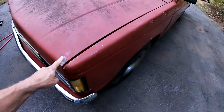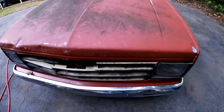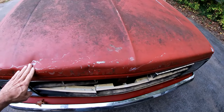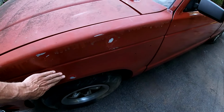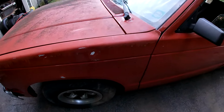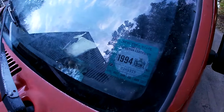I noticed some areas where I think when they pulled it out of the weeds, out of the trees, it got dented up. Some of this might have been from branches blown in the wind over time. This driver's side fender, that's kind of what this looks like to me. Like something was rubbing against it as it grew over the 30 years it sat in the woods.